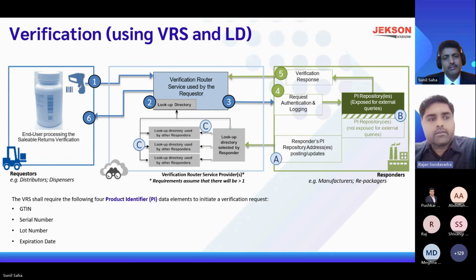So how would sellable return verification work? What do you need? A partner who wants to verify the sellable returns, or a distributor's dispenser who would like to initiate those requests. Those partners are called a requester from the VRS perspective. The partner needs to have a lookup directory, which basically includes the master data of the product. Based on the product identity and the ownership, the lookup directory will allow them to connect with the respective VRS, and that's how the request will route.